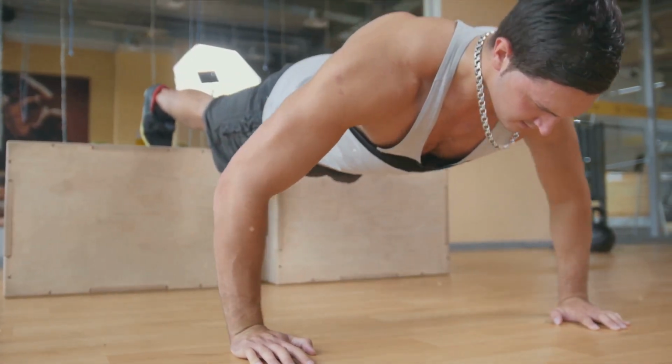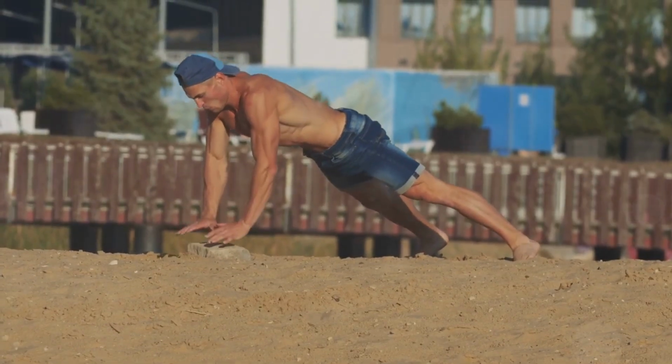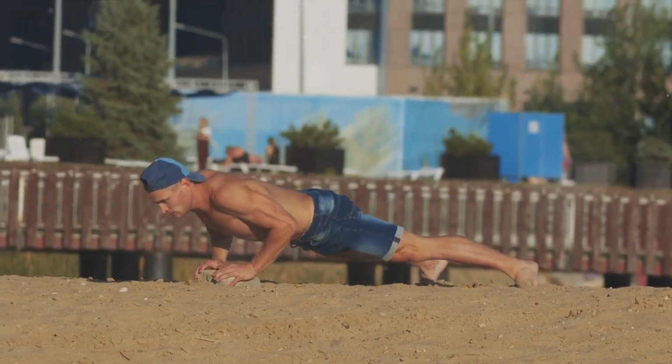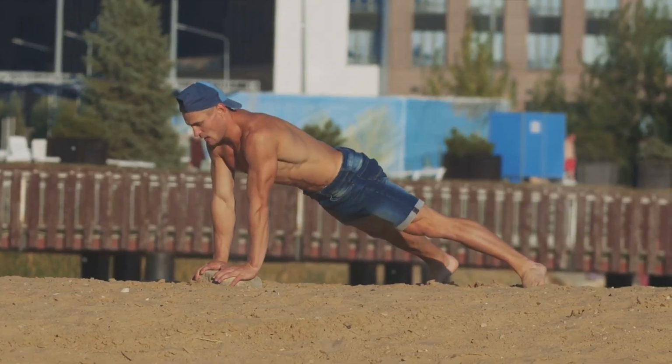Consistency and correct form are the key aspects here. Next on our list is the chest press, an exercise that specifically targets your pectoral muscles. You can perform this exercise using a barbell or dumbbells, depending on your preference and available equipment.